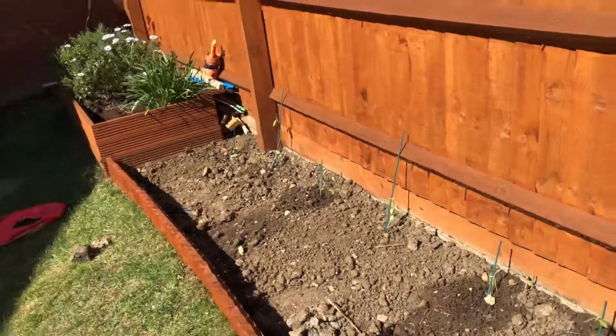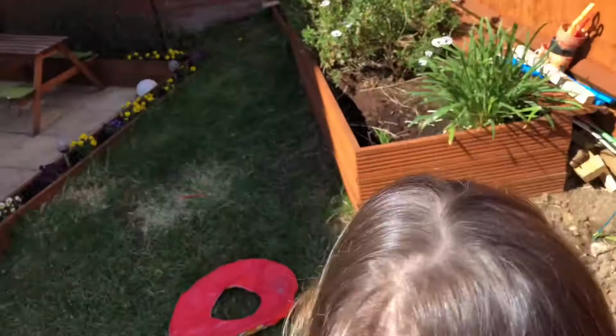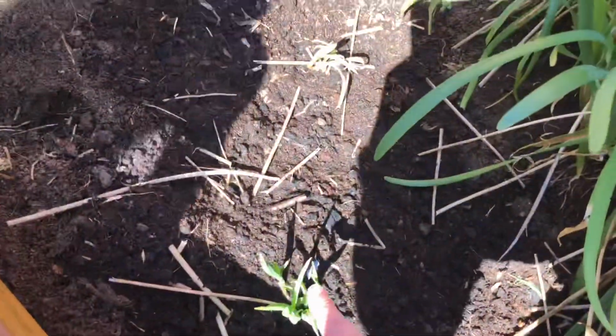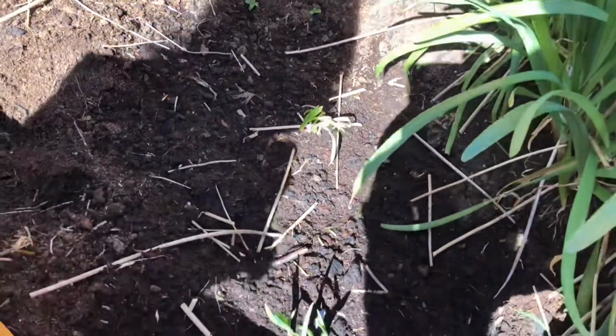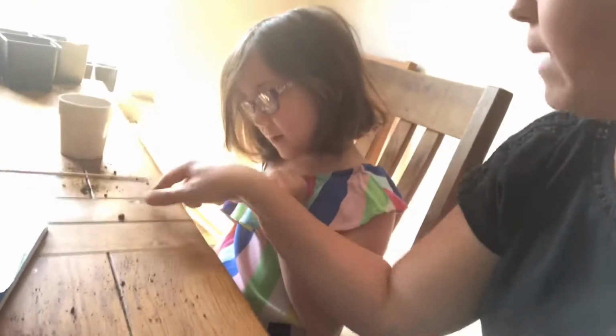And then over here we need to check on the garlic, see how the garlic's doing. Where's the garlic? Here we are. This is the garlic we planted a little while ago. Look, those two are starting to grow nicely. Okay, well, this mess you made, we're going to clean that up first, but we're going to end the vlog here for this gardening vlog.